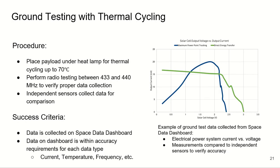And finally, we performed ground testing with thermal cycling, which was performed under a heat lamp and ensured data was being sent from each experiment and was being collected properly on the space data dashboard. This was verified by having independent sensors next to the ThinSat itself, and then comparing the data from those sensors to the data collected on the space data dashboard. This was used to verify each experiment and validate the data being collected for the scientists.